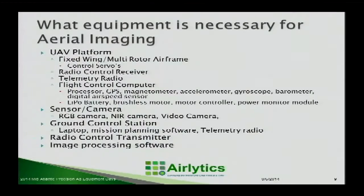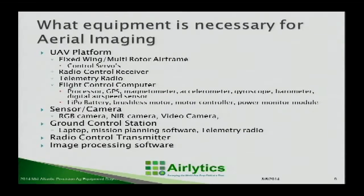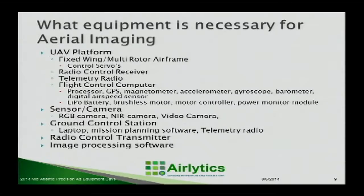Okay, so let's get into this aerial imaging. What equipment's necessary? Really, there's the platform, which is what you're looking at here, fixed wing or multi-rotor. You need a radio control receiver. I'm going to go into this in more detail. Telemetry radio, a flight control computer. You also need a sensor or camera, a ground control station, a radio controlled transmitter as a backup so that you can take control of this thing if it gets away, and some type of software and way of processing your data at the end.